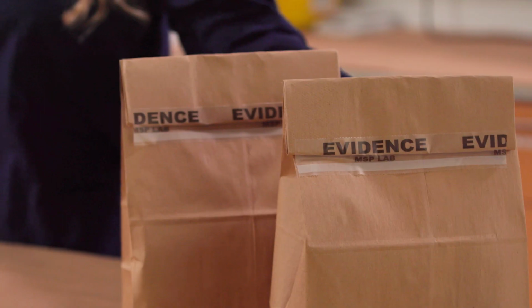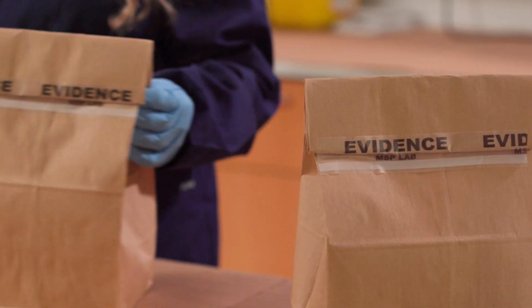The impact of what we do can be enormous. We are looking at the science, we're looking at the prints. If it's there, I hope to find it and help to bring that resolution to a case for a victim or their family.